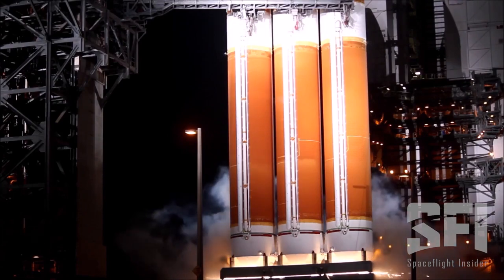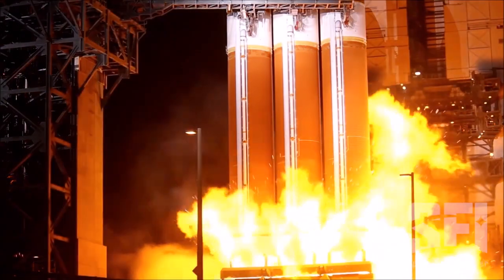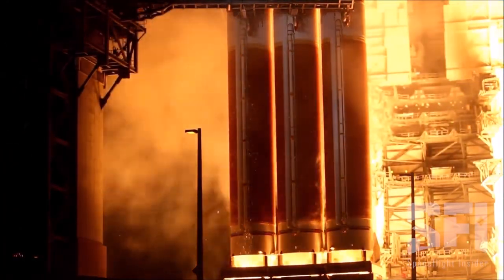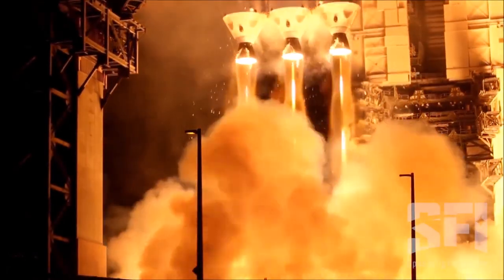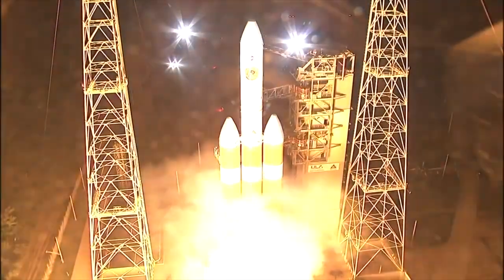7. 6. 5. 4. 3. 2. 1. 0. Liftoff of the mighty Delta IV Heavy Rocket with NASA's Parker Solar Probe. A daring mission to shed light on the mysteries of our closest star, the Sun.